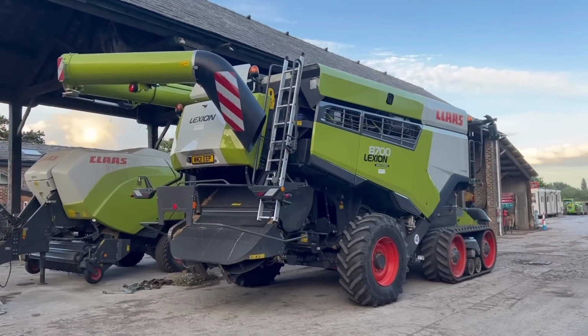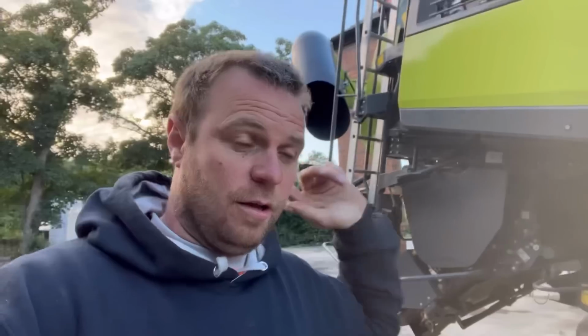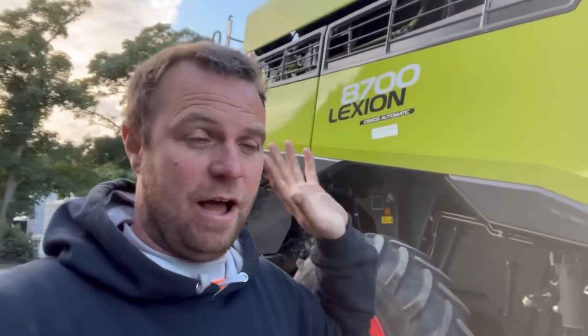All back in the yard now after a successful first day. Well, unsuccessful but successful. It was successful in the fact that we found some of the little niggles that we need to sort out. One of them is the steps are wobbling, but I think it's just because it's not clipped in properly. Obviously the hose split, and it's saying that the chopper belt's slipping, so we might need to check the tension on that. But at least we didn't have loads of ripe corn, and we can iron all these out while it rains for the next few days.